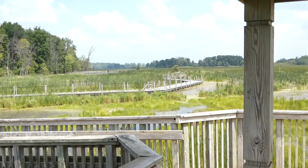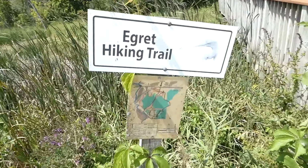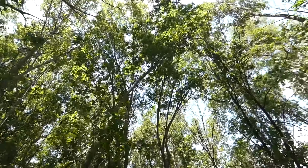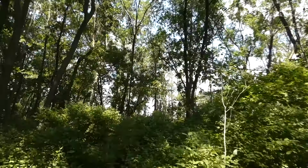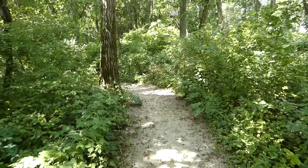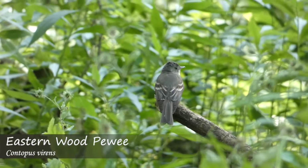We continued on to the end of the boardwalk where it loops back around on the egret hiking trail through the woods. During migration, these trees are a hotspot for migratory warblers. In the summer, it becomes a popular spot for vireos and flycatchers. On this day, one of the most common birds was the eastern wood pewee that we heard calling from the canopy.